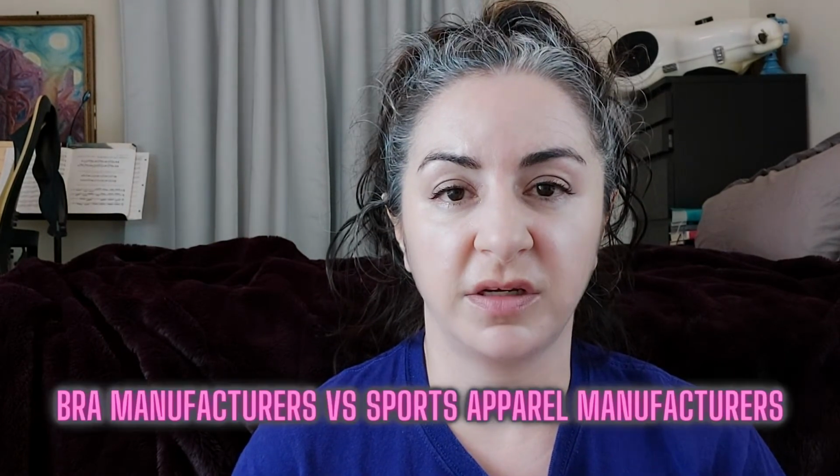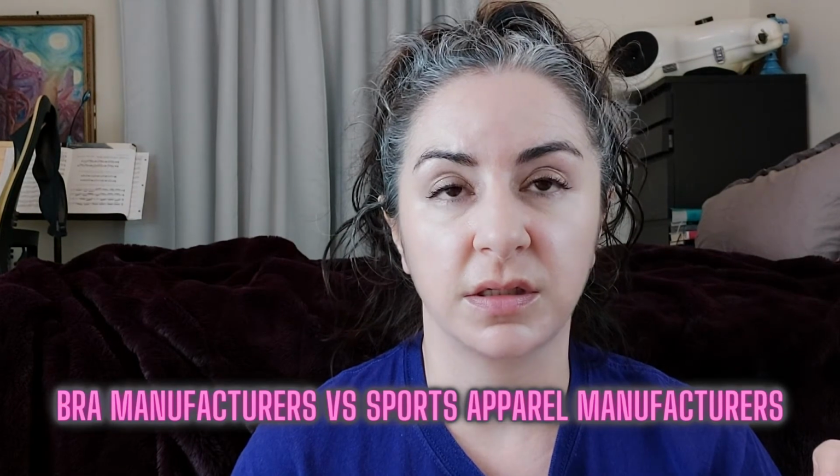For the Under Armour though, this is something that I think you need to consider too, is that there are bra manufacturers that do extensive research on bras specifically. They take the deeper dive, they check out the materials, and they know how it functions with a woman's body. Under Armour and other sports apparel manufacturers are making several different products, and they are only putting as much research across a broader spectrum of products. So they're not doing the same level of research and design as a manufacturer that only deals with bras.